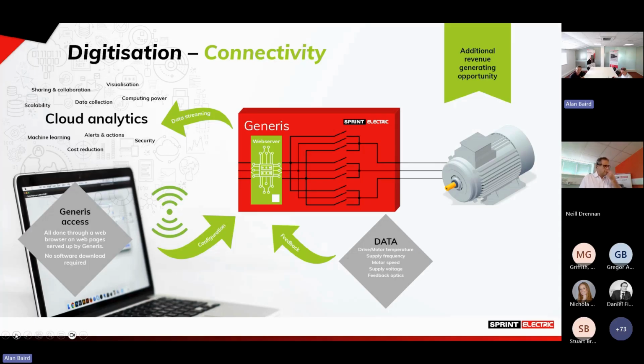And so what we're doing is capturing that data with an internal web server, which is also used for configuration of the product, which Neil will come on to. But that web server can then stream the data into the cloud, where you can throw analytical tools at it for condition-based monitoring or preventative maintenance, which is essentially another revenue generating opportunity for your business.